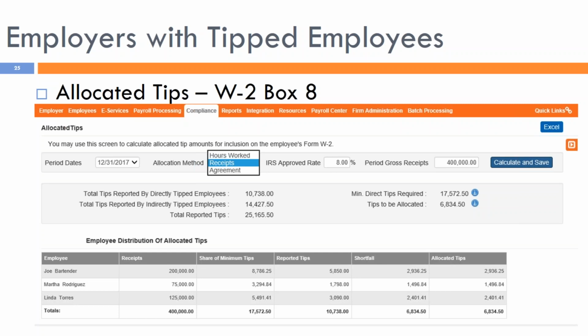You select the allocation method, whether it's hours worked, receipts, or agreement. In most cases, it's receipts. Okay. Then you select the IRS approved rate, if applicable, which is usually 8%. And in my example, you enter the gross receipts. So the period gross receipts for the year is $400,000. Okay, and the system does the calculations.